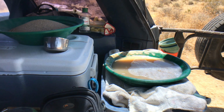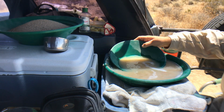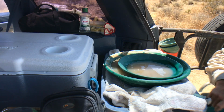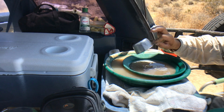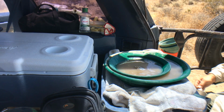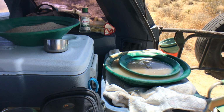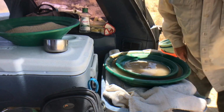Okay. And like I said, I'm not going to pan it all the way down each time. Oh boy, okay. Just going to super concentrate it into one pan, maybe two. I don't know, we'll see. This is a lot of concentrates here. Got to stand up to do this. Sitting down isn't working.